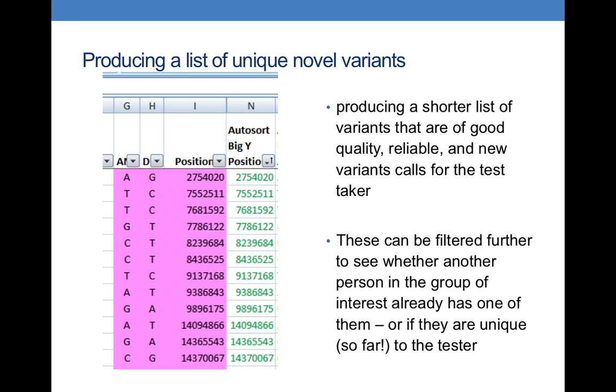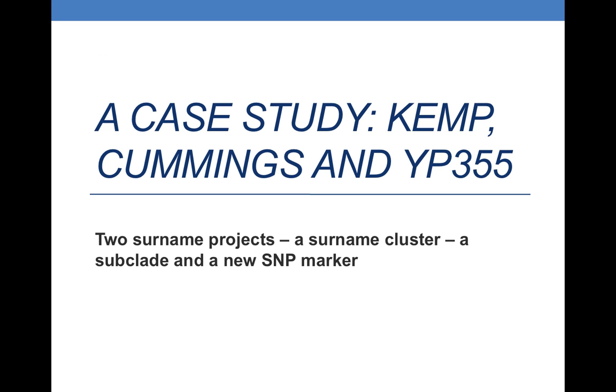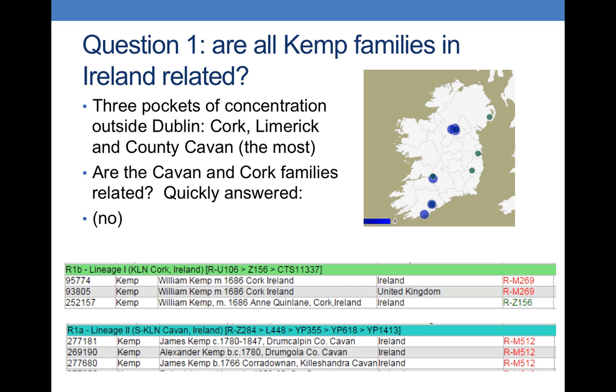Okay. I'm going to try and illustrate what we're doing by looking at a case study of Kemp and Cummings. So Kemp is my maternal line, my mother's name is Kemp. My grandfather was from County Cavan in Ireland, and I've been investigating her line through a DNA study with my uncle, who's very enthusiastic about this. And I began looking at Kemps in Ireland about 3 years ago, genealogically.